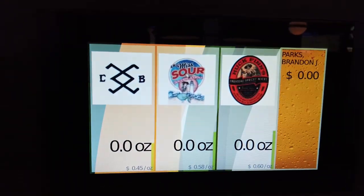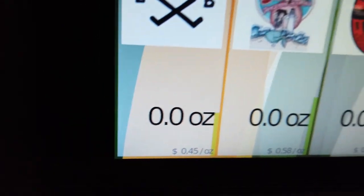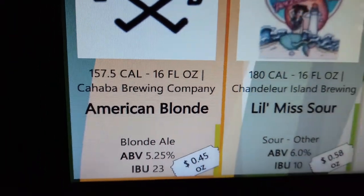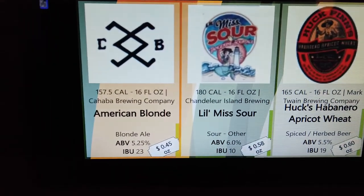All right, so I just placed my card. It's gonna be about 45 cents an ounce because I'm just gonna get this American Blonde right here. And I'll just come down here and I'll pour away. So this is what we got. And it just told me that my last pour was $6.03. Pretty cool technology, man. I'm not gonna lie.